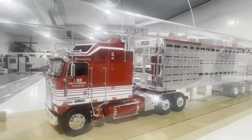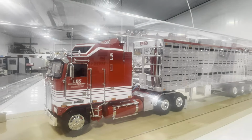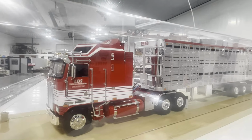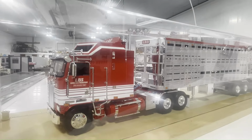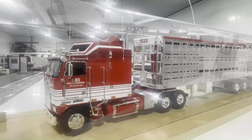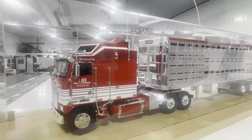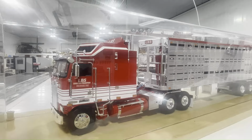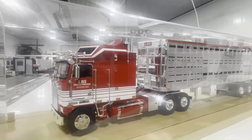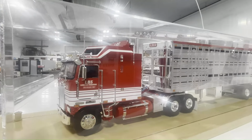This Kenworth Aerodyne here, it's very gorgeous. I want to say it's the Revell version. It looks like it. And it's done up in LBS Livestock Transport, which was probably an actual company. They're out of McBride, BC. So that's a very nice part of northern British Columbia. That's up on the way to Prince George.